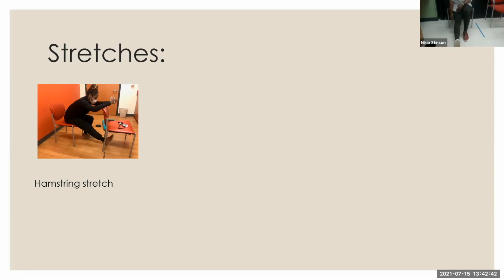Or as you saw, you can have a chair in front of you, like I have it, or you can turn around the other way as you're stretching the leg to give you a little support in that direction. With your stretches, I usually recommend 30 seconds, as long as you can tolerate it, and repeating it 3 times on each side.